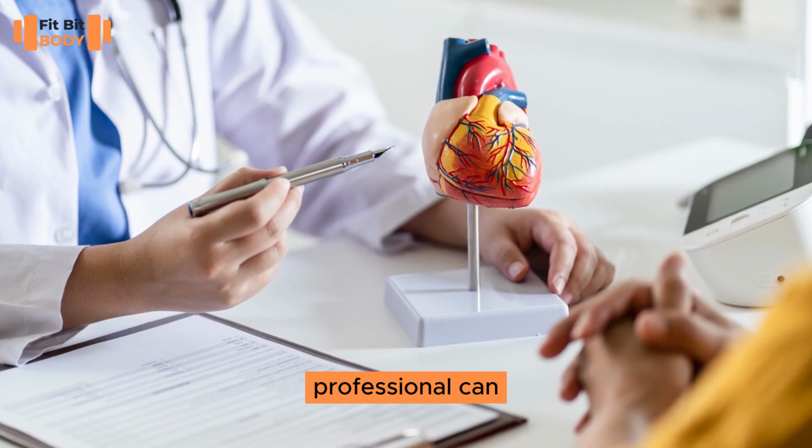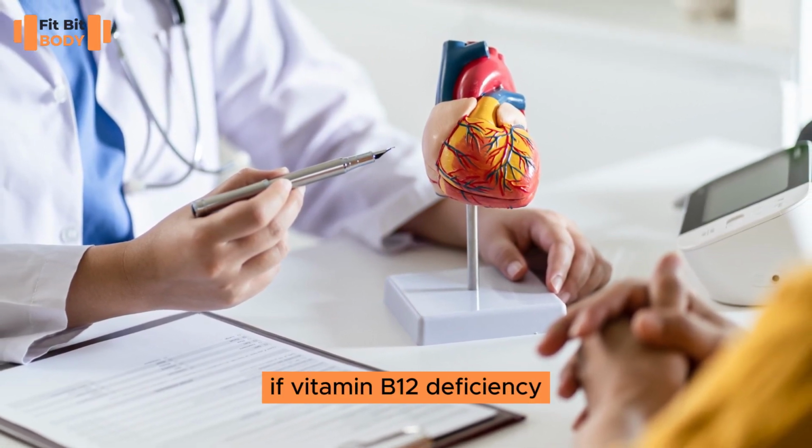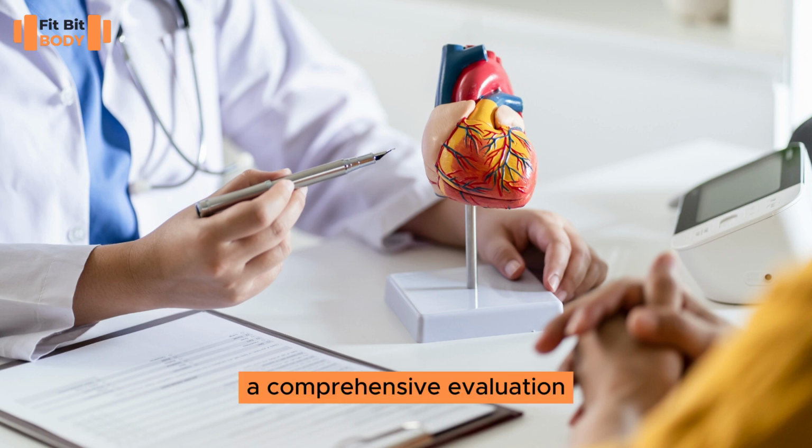A healthcare professional can assess your symptoms, perform diagnostic tests, and determine if vitamin B12 deficiency is contributing to your irregular heartbeat. They may recommend B12 supplementation or dietary changes to help address the deficiency and support heart health. It's important to note that tachycardia can have various causes, and addressing B12 deficiency may not be the sole solution. A comprehensive evaluation by a qualified healthcare provider is necessary for accurate diagnosis and personalized treatment.